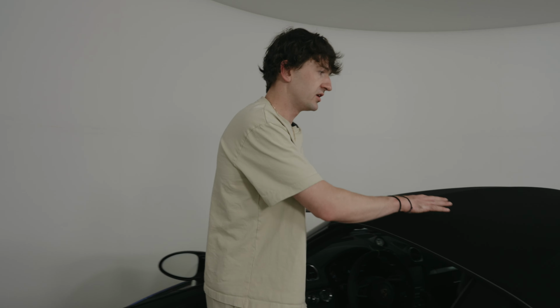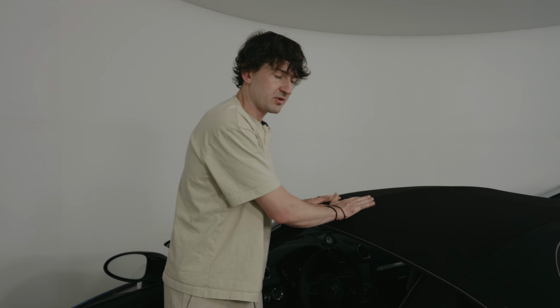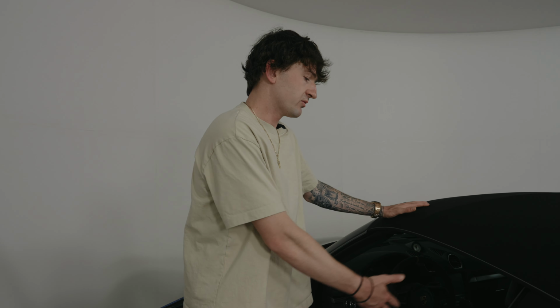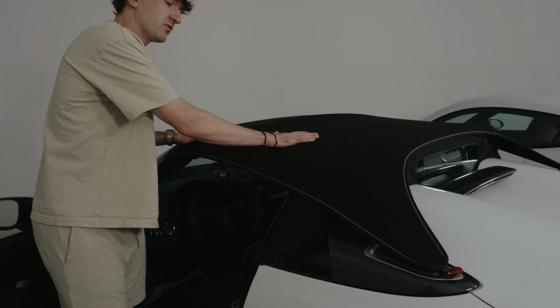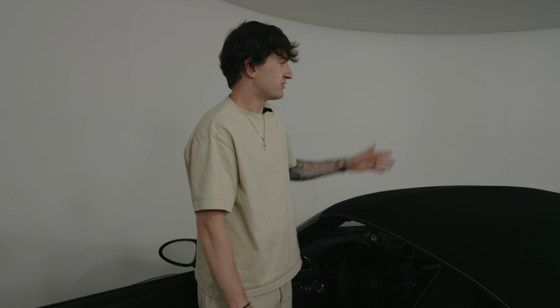So it really just comes down to preference. If you're not tracking the car and you just want something that's fun to drive on the street, this is probably going to be a better option for you. You can take the top off and have the wind rolling through your hair. You'll have a hard time tracking this car because most tracks nowadays require a roll bar if you don't have a hard top. You could put a roll bar in the car, but it's a lot easier to just start with this one.